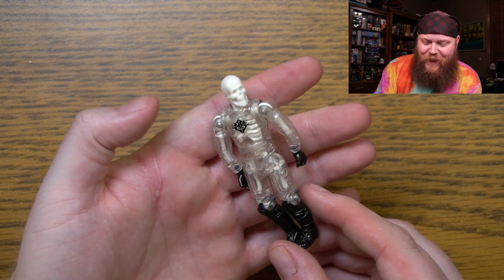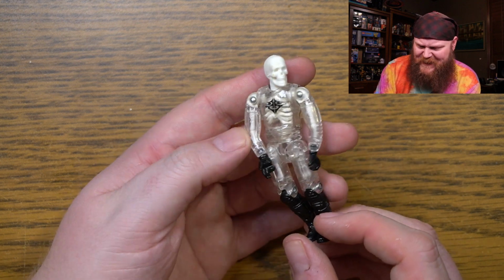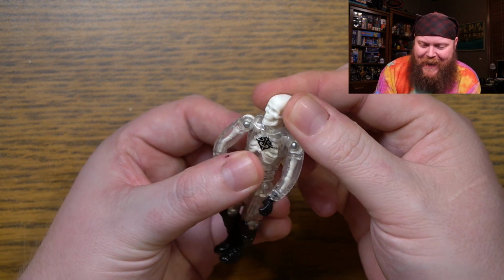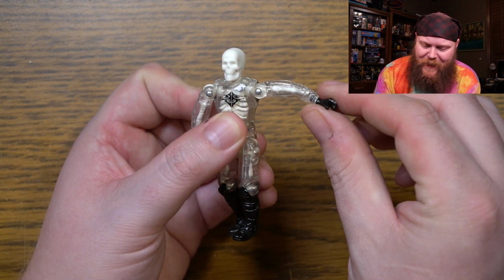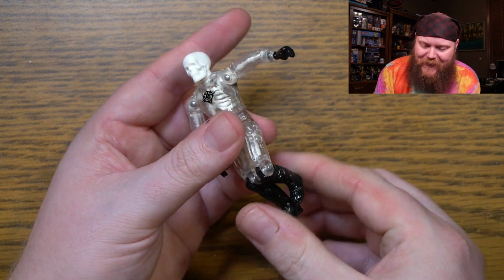Let's take a look. Alright, first thing I picked up here is this skeleton racer from MX Motocross, MXS maybe. Does say 2005 there on the back. It has a really nice looking head sculpt there. I am impressed with that. Decent articulation. Arms go up and down and move. Wrists rotate. The legs go up and down and bend at the knees.